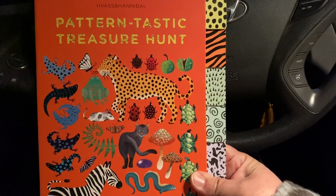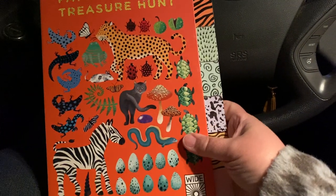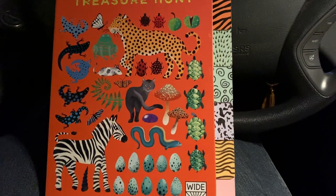Pattern-tastic treasure hunt. Next time you go outside, I want you guys to see what kind of patterns and what kind of things you see in nature.